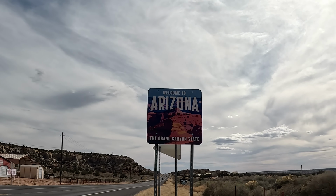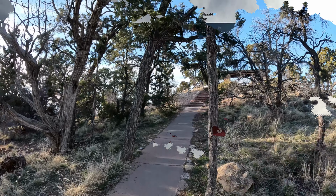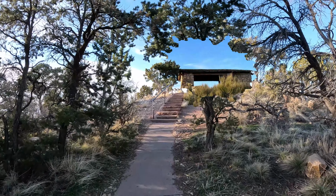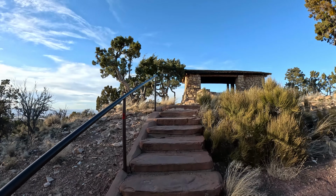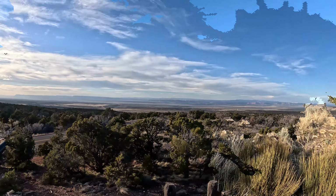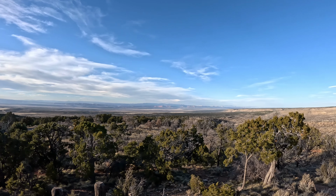We begin our morning in Arizona, just south of the Utah state line, on the north end of the Kaibab Plateau on Scenic Byway 89A. This overlook provides a phenomenal view of the Grand Staircase-Escalante National Monument. A precursor, it would seem, for what the day has in store for us.